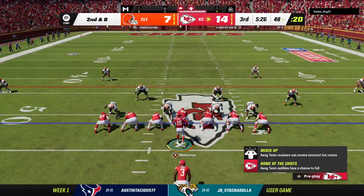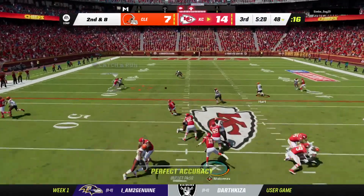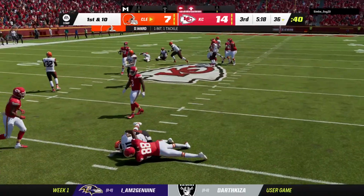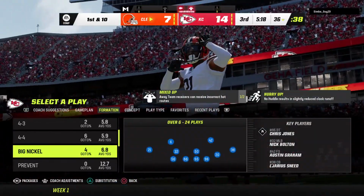The last run good for 2. Here's 2nd and 8. Now Mahomes. And he's going to be intercepted for the 3rd time thus far. Picked off by Denzel Ward. And the Browns are going to get it back here just past the 35.